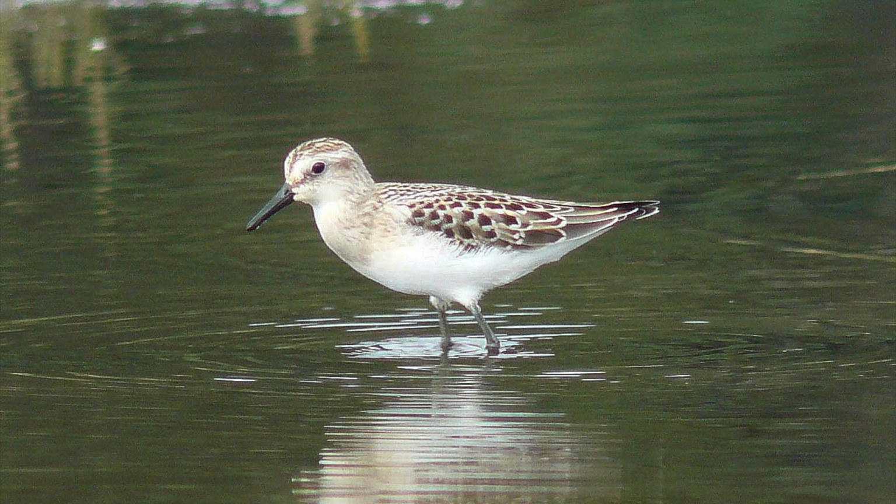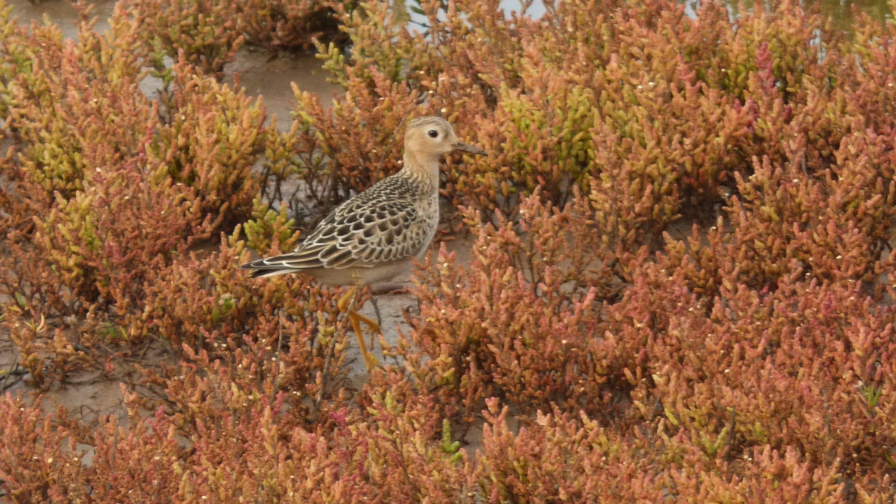And whilst at Frampton, I took the opportunity to go and get another viewing of a buff-breasted sandpiper that was showing quite well actually near the, I believe they call it the sea wall. So that was a great bird.